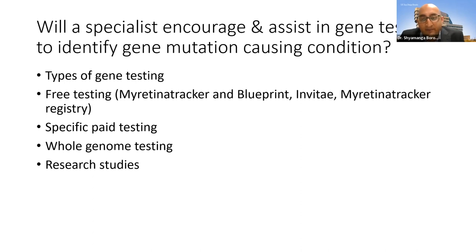But now really, charities, essentially like Foundation Fighting Blindness, who are the main drivers of this, have really changed the landscape of genetic testing. And I think this has not only given us information about patients and been useful for families, but more importantly, it's been useful for identifying patients for clinical trials and potentially treatments. So I'll go through the different types of testing, but I won't spend too long because I know that Casey will be talking about some of this later on, in terms of the counselling side of things. So I don't want to steal too much of her thunder.